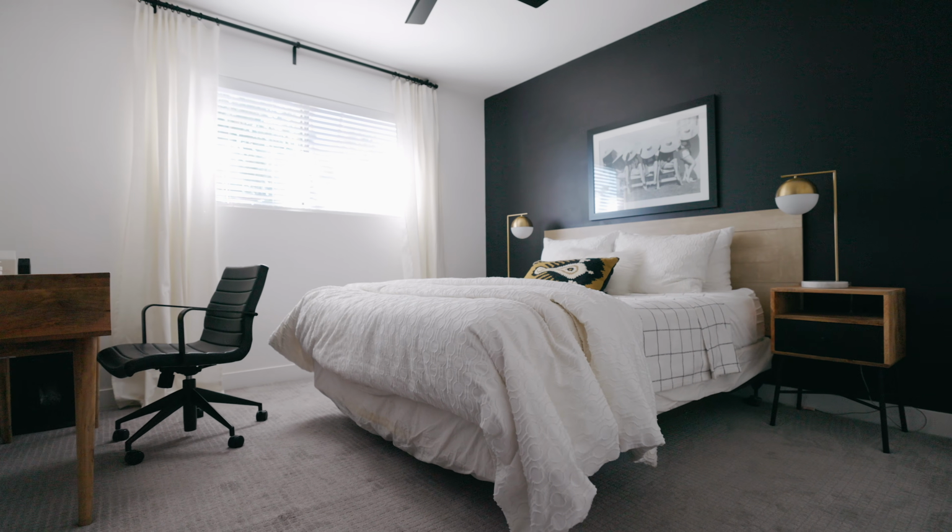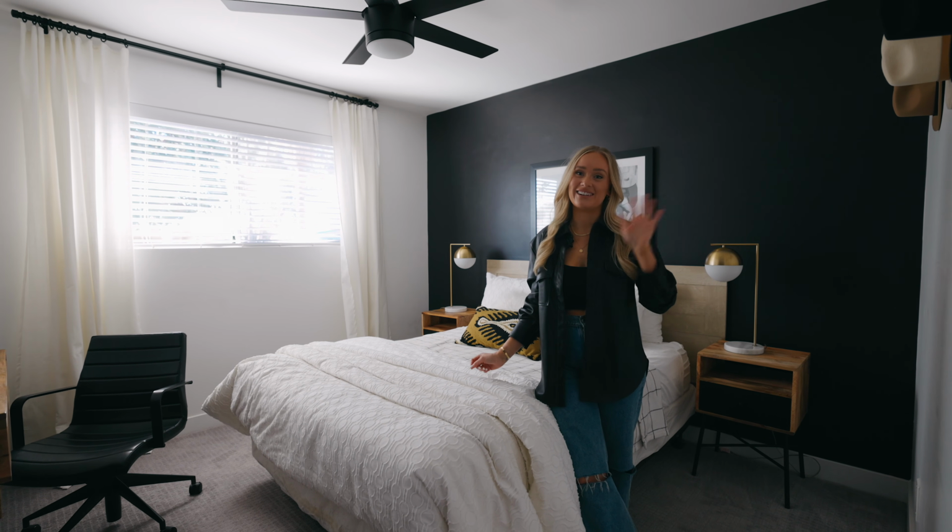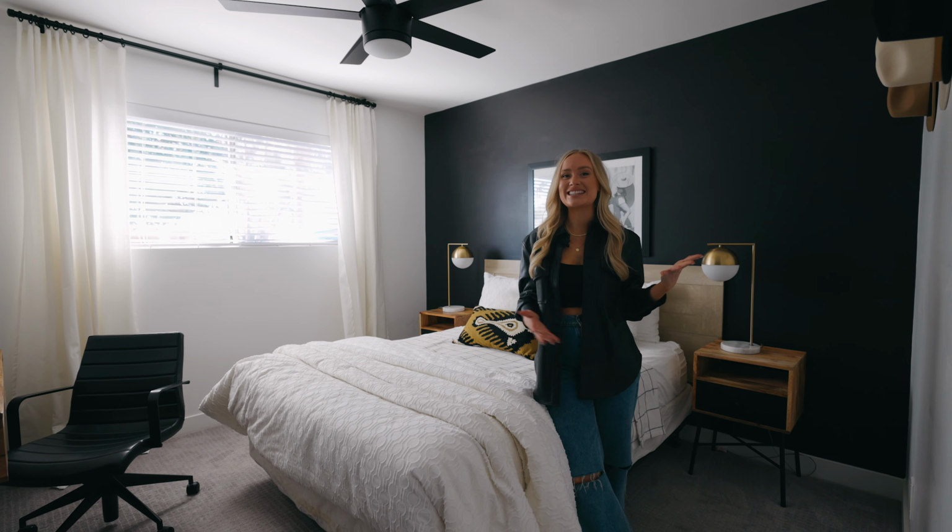This is our actual guest bedroom. The amount of times that this has ever been used is, I can literally count on one hand. But it's nice to have.